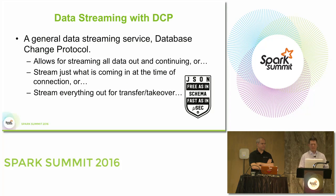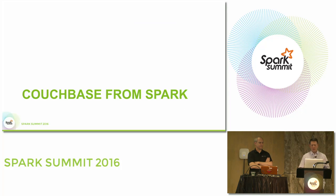And then finally, there's data streaming with what we call the Database Change Protocol, or DCP. That allows for streaming all of the data out of a Couchbase cluster, and then stopping, or continuously streaming, or just streaming whatever you want at the time of connection. And that allows you to plug that into a few different use cases. So now that you have just a couple of those fundamentals out of the way, let's talk a little bit about Couchbase from Spark.